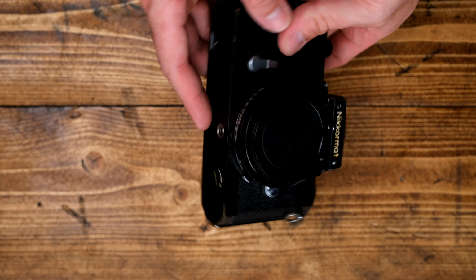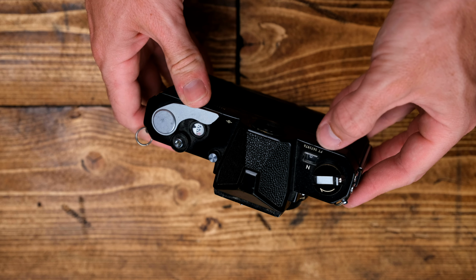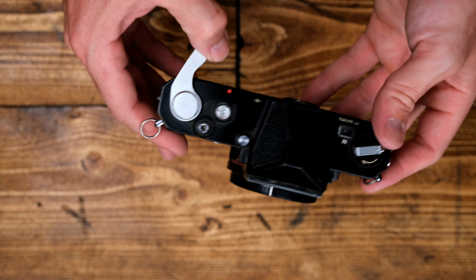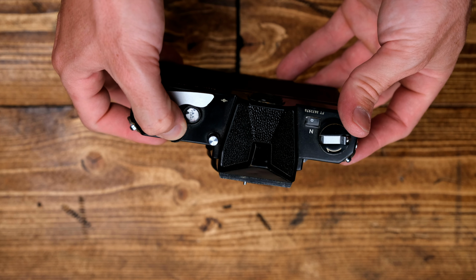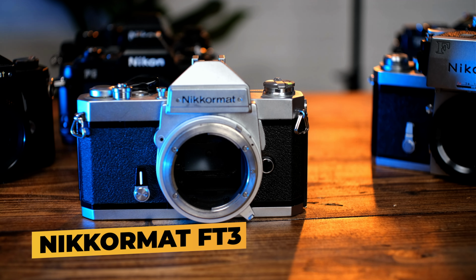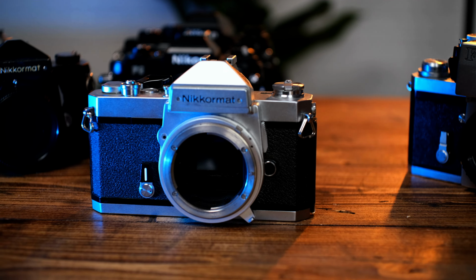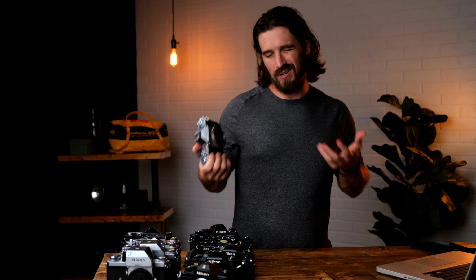Also, with the FT series, the shutter speed is right here where you would attach the lens, similar to the Olympus OM 1s and 2s and so forth. So personally, I kind of prefer that, but if it's weird to you not having your shutter speed up here, then maybe this isn't the right fit for you. But it's kind of nice to just adjust your shutter speed, adjust your aperture, and be ready to go, as opposed to doing it here and here. It's just all right here, which I kind of like.